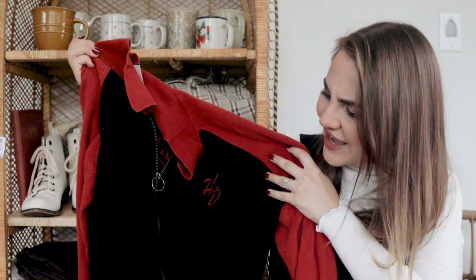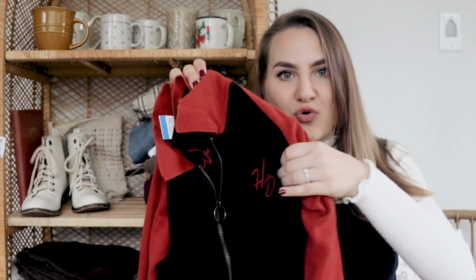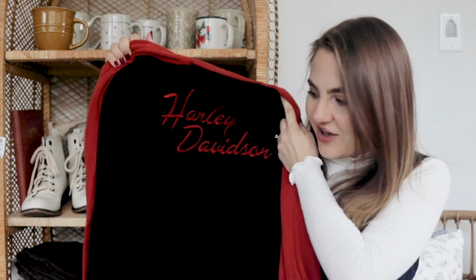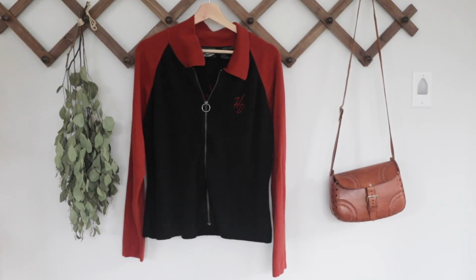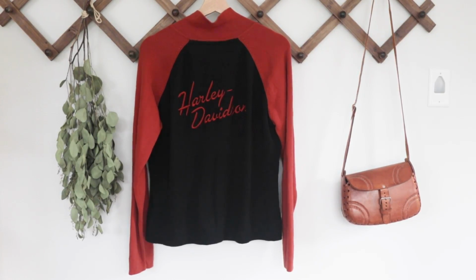Then lastly, we finally made it to the end of this haul. I got this bomber style sweater, and it's vintage Harley Davidson, which is so cool. So it has the little HD here, and then the whole stitching on the back. And I know there's a whole culture for vintage Harley stuff. And I thought this was really cool. And I like the faded red and black look, especially for this time of year. It's a women's extra large. And again, 100% cotton, so that'll last a really long time.